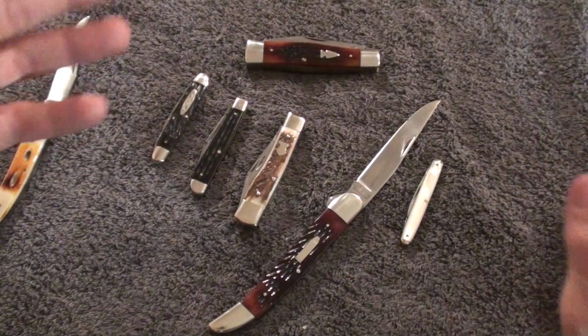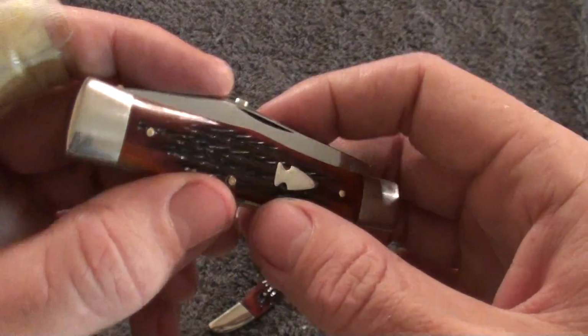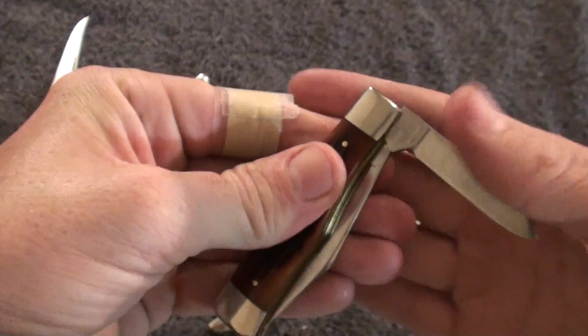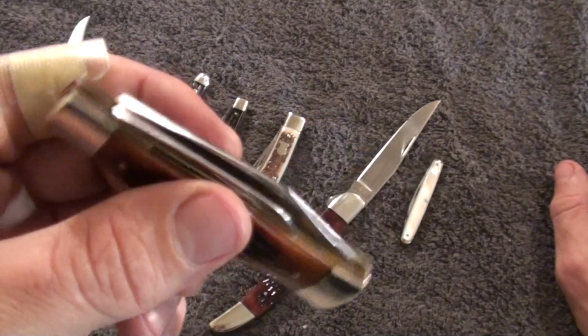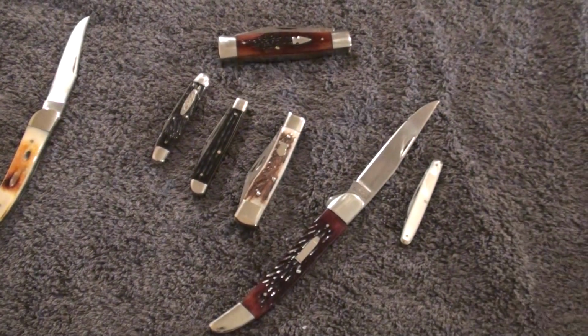I don't know. I haven't been able to find anything as far as researching them on the net other than finding them for sale. So I don't know what company makes them. I'm assuming it's a company called Northfield, or Northwoods, Gladstone, Michigan. Excellent knives. I also tried getting 3 others after getting this one, and I was unable to get them. I applied the same price to all 7 of them that I tried for, and all I got was this one for that price. All the rest were like $20 to $30 higher.